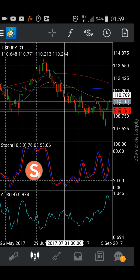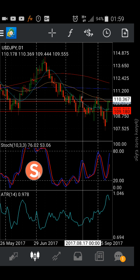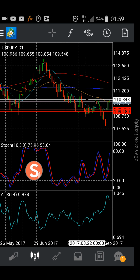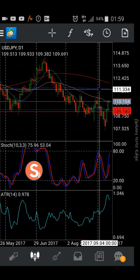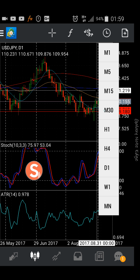Now, this area here is going to prove resistance as we've sold off there, and it should be an area. But I'm looking for this march up to possibly that 112.0 region. So let's have a look at the move on a lower than daily time frame.